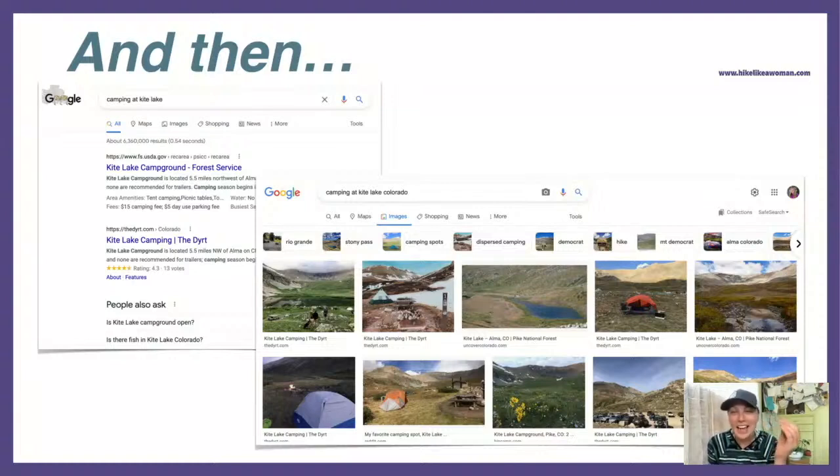So now I knew a little bit about the route. I knew what the terrain looked like from analyzing the map, and then I could visualize it in my head through that image search.